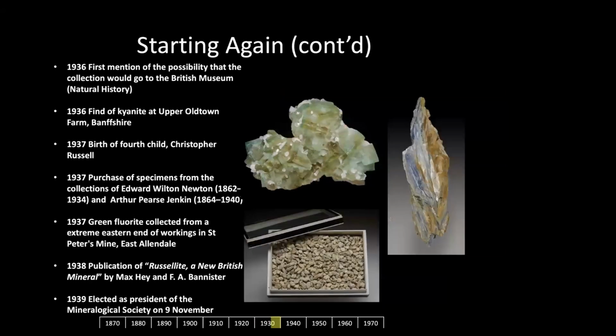So moving on from that, he was now at a point where he had a very substantial collection. The collection was appreciated by his peers, and people had been coming from all over the world to see it. And he was starting to give consideration to what would happen to it upon his ultimate demise. And he floated the idea that he would like the collection to go to the British Museum of Natural History. And plans were laid, and there the matter just sat for a while.